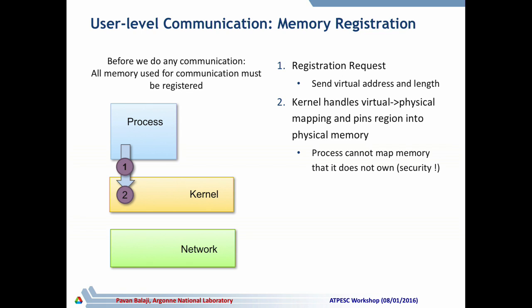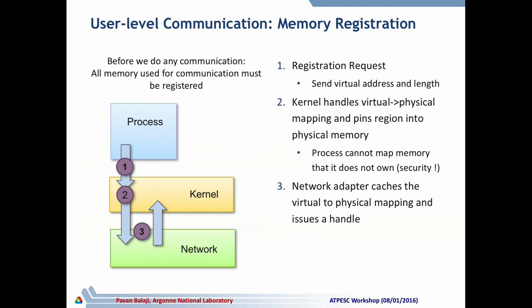Then the kernel does some work. It essentially translates the virtual address space that the process gave into physical pages. It pins the physical pages, because now the hardware is going to be directly accessing those pages, so we cannot have the virtual to physical address mapping changing during that time. It guarantees that the virtual to physical address translation for those pages doesn't change. Then the kernel tells the network adapter this mapping.